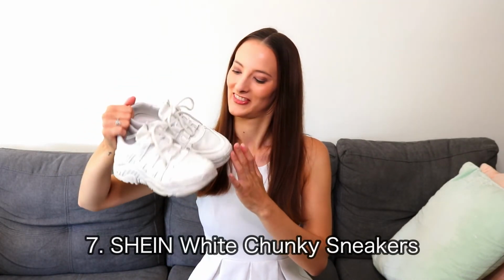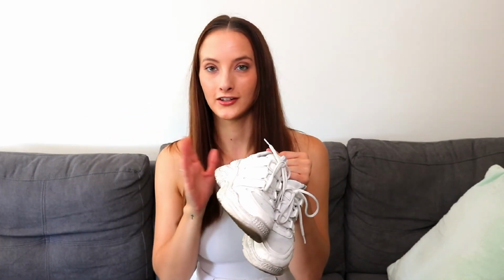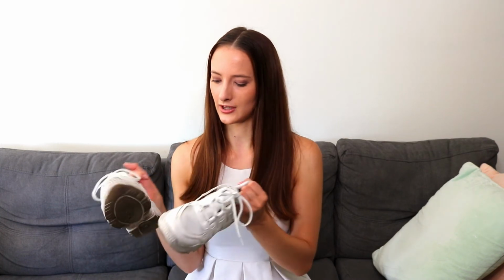So the next thing is these white, kind of light, chunky sneakers that I got from Shein. They are very dirty because I have worn them so many times this summer. Usually in the summer, I wear a lot of sandals, but this summer we've been doing a lot of walking, so I prefer to wear sneakers for that. And these have been amazing because I feel like the chunky sneaker is really in right now, so they kind of go with a lot of things.